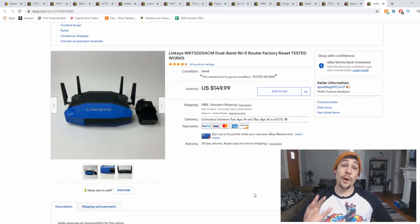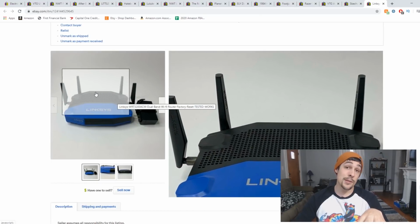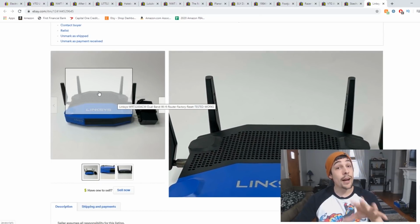Now, this doesn't mean go out and buy all the routers you see. A lot of them are not worth anything, and the only reason that I would pick this one up and look at it at a garage sale is because this is a model with 4 antennas on it, and that is a telltale sign that it's probably a little bit of a higher end model.